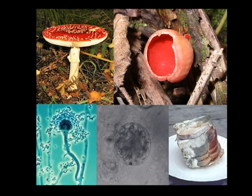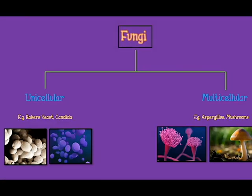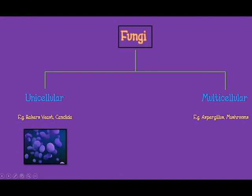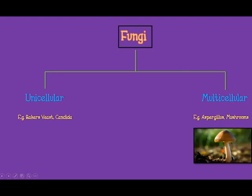We are coming to the third kingdom, that is fungi. On the screen, you can see a microscopic image of fungi. In this kingdom, we have unicellular organisms as well as multicellular organisms. The examples of unicellular organisms are Baker's yeast, Candida, and the examples of multicellular fungi are Aspergillus and mushrooms.